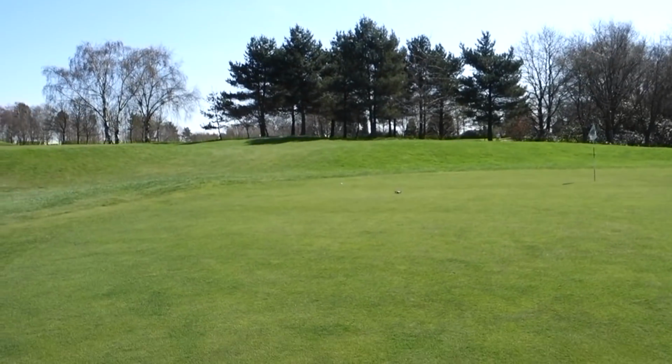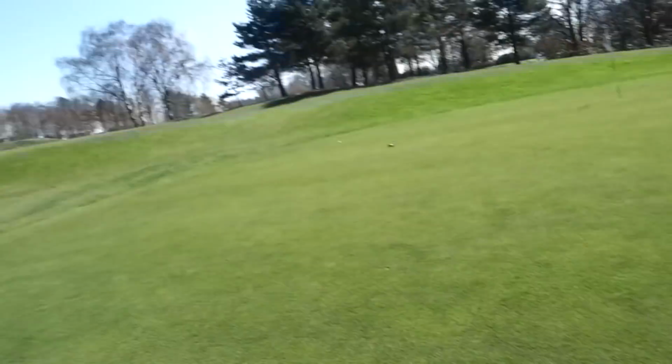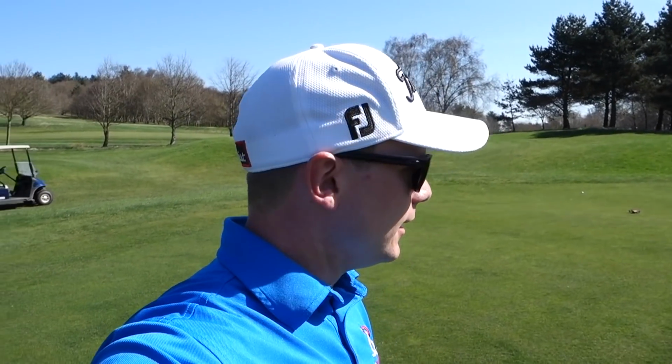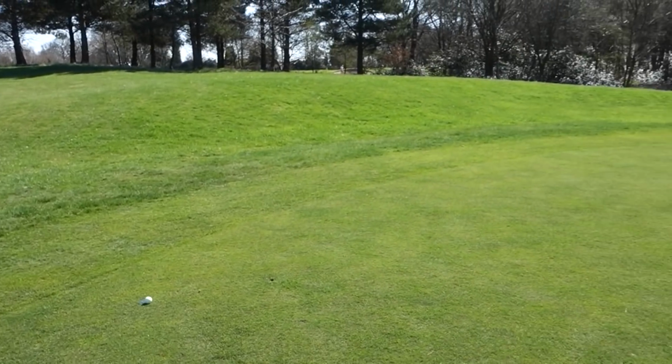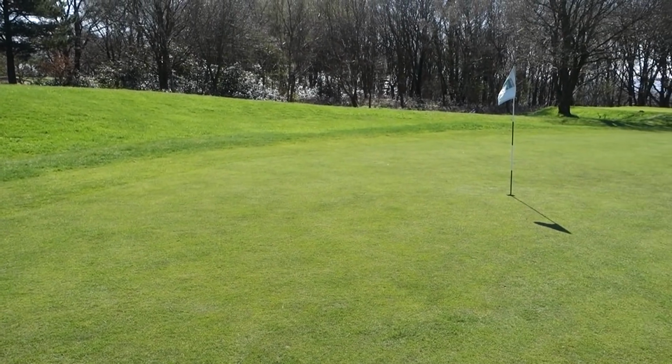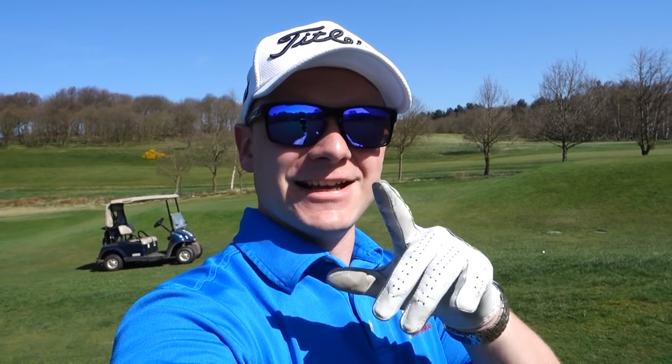So as you can see here, thanks to the little eye from the sky, we have the TopFlight, which I really thought I'd hit well, and we're a good club short. Then we've got the Pro V1, which was a good strike. I turned it over a little bit. Flag high, as you'd expect. We're starting to see a trend here, aren't we? Let's have a look at some short game.